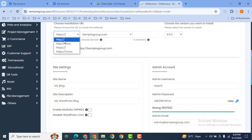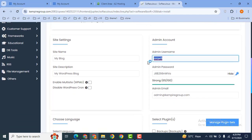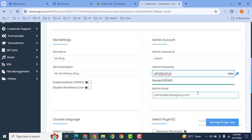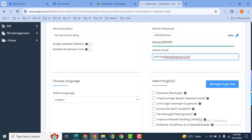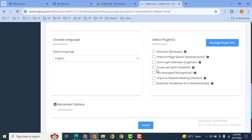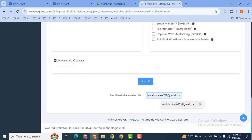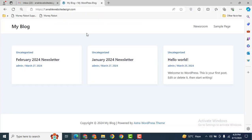If SSL is not included, you can go with HTTP. And after that, here you can add login details to log in to your website, and then your email address, so that in some cases you can change the website password. And also you can install some plugins if you want. Then simply enter the email again, and after that click the install button. So in this way you will install WordPress on your website.